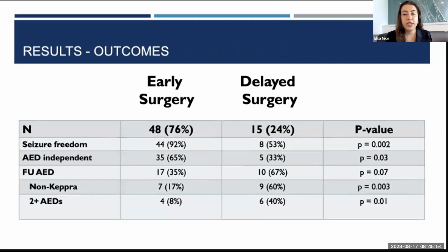A greater proportion of patients in the early group demonstrated ILAE class 1 seizure freedom at follow-up in comparison to the delayed group. Similarly, significantly more patients in the early group were AED independent at follow-up relative to the delayed group.